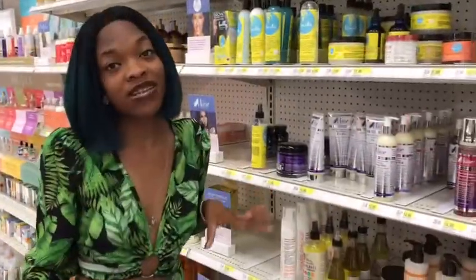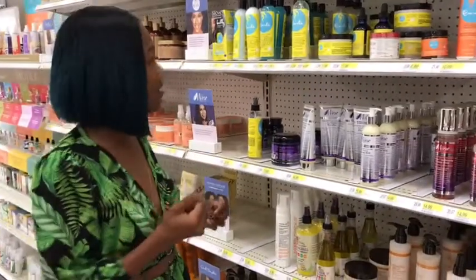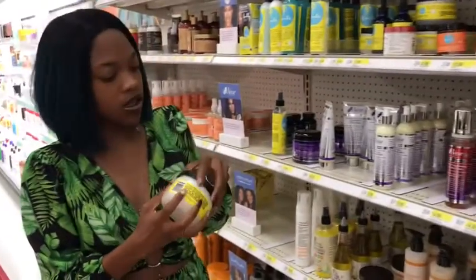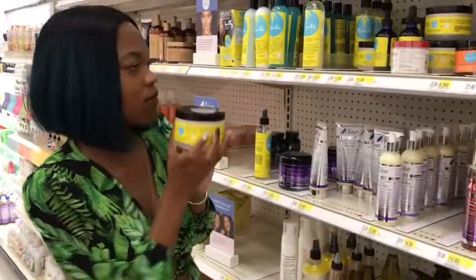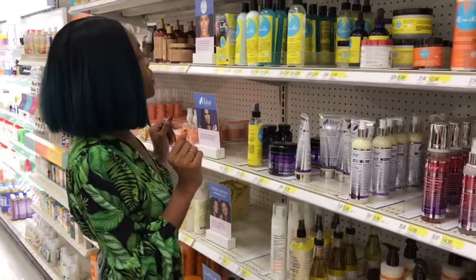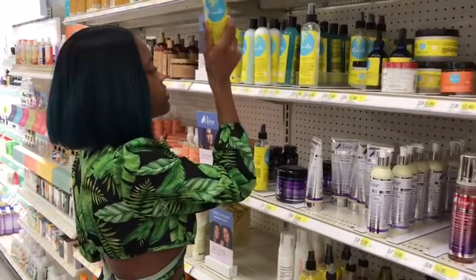Alrighty, so I have high porosity hair, so I'm looking for those butters, those thick creams, those sealants, okay? And one of them that I really like is this one. Let me double check. Yes. Alright, this is the Blueberry Mist, the reparative hair mask. I want this. I think I still have some of that at home, but the curl jelly would be something else I would get.